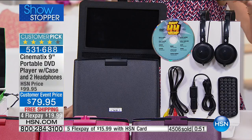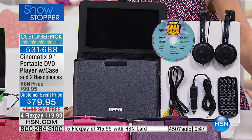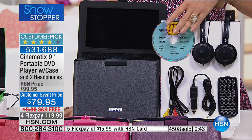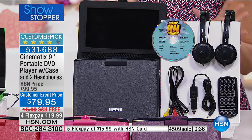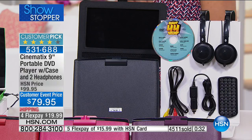That was an investment. You're looking at $79.95 now. For all of the goodies you're getting, your headphones, your car charger, your cables, your remote, and extra cartoons. But then to get the case on top of that for $79.95, this really is one of your best values. You're going to use it and use it and use it. And every time you do, you're going to go, you know what? I'm so glad I have that, because it just makes the time fly.